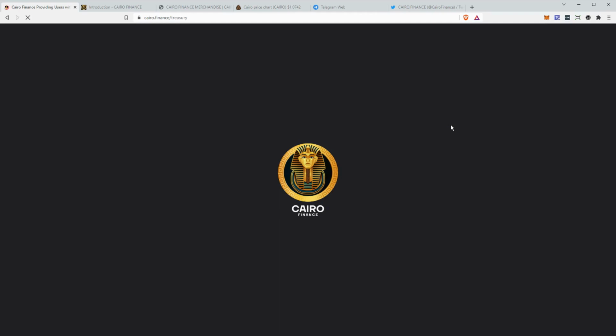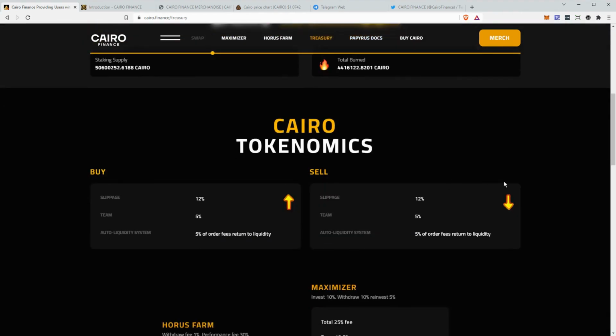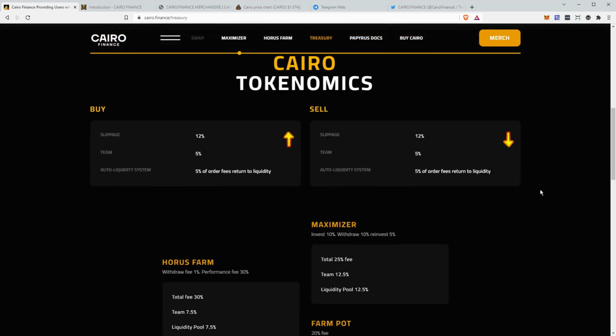Finally, I wanted to get into the treasury just a little bit, and this is some information on the CAIRO coin. Specifically, you can see that we have 2,032 holders. We're very early on this. You can see the circulating supply, how many transactions we've had. We've already burned, what is that, 4 million CAIRO tokens, which is great to see. There's a burning protocol built into this token.